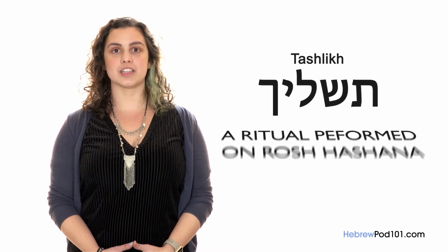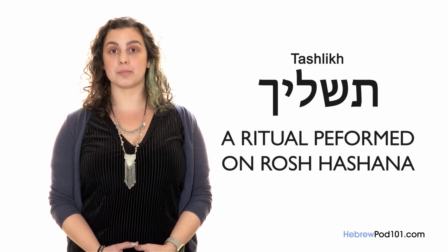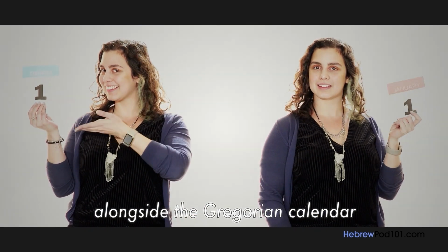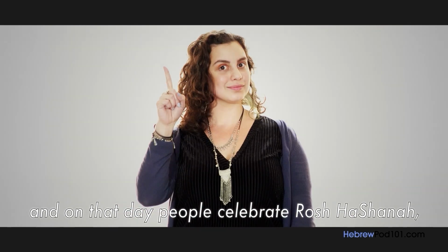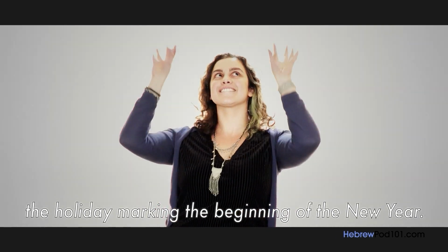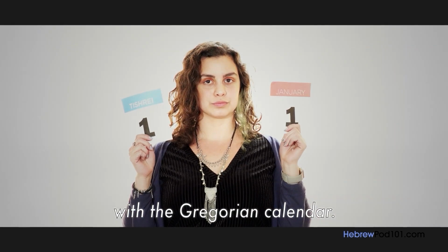Israeli people also celebrate the holiday with special events and customs. The most popular one is Tashlich. This is a ritual performed on Rosh Hashanah. In Israel, people do not celebrate New Year's Day on the same day that many countries do. Israel uses a Hebrew calendar alongside the Gregorian calendar. The Hebrew year begins on the 1st of Tishrei, and on that day, people celebrate Rosh Hashanah, the holiday marking the beginning of the new year. This day differs each year as it does not match exactly with the Gregorian calendar.